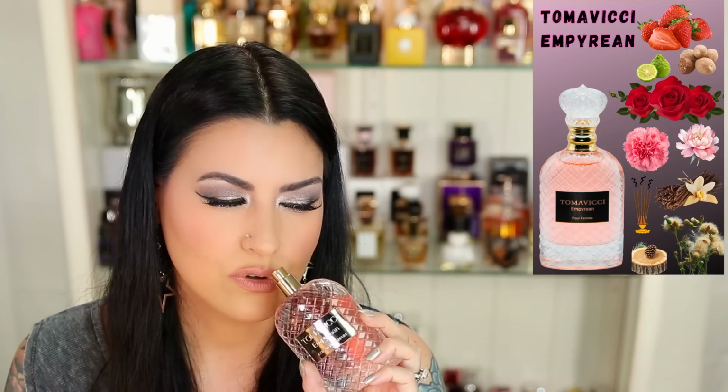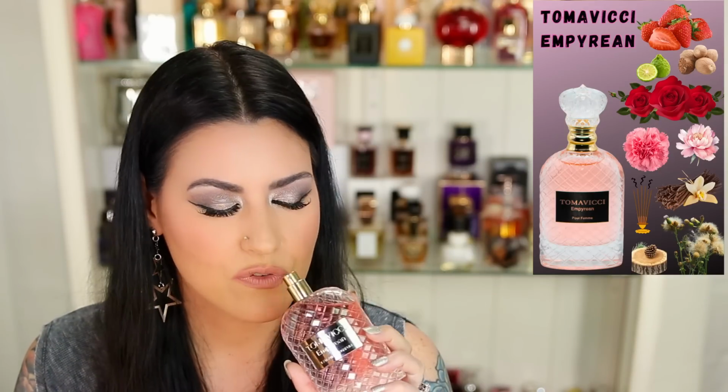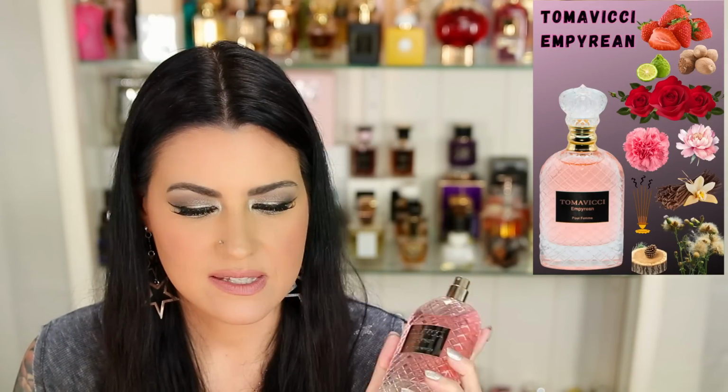I feel like this is just beautiful. If you like strawberries, this has the most beautiful strawberry bergamot nutmeg opening. And then there's some absolutely gorgeous rose in here that kind of reminds me of the same rose that's in Delina, but I prefer this over Delina. Delina's too sour for me. This is perfection. And then this has muskiness for sure. It has some sweetness in here, but it's not too sweet.